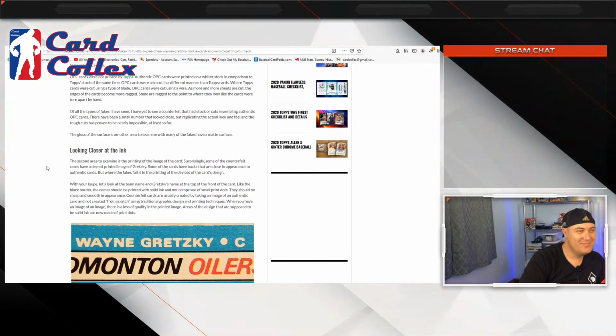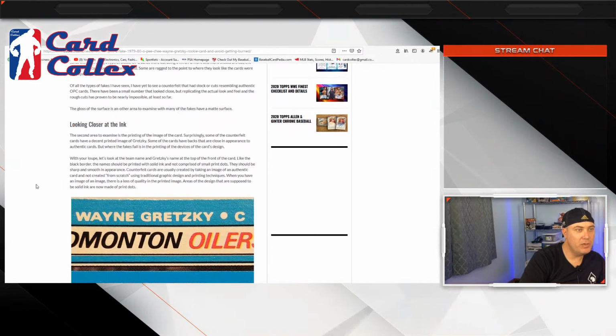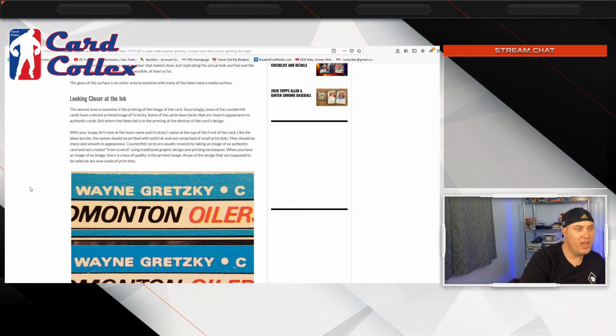Oh, that's awesome. The second area to examine is the printing of the image on the card. Surprisingly, some of the counterfeit cards have a decent printed image of Gretzky. Some of the cards have backs that are close in appearance to authentic cards. But where the fakes fall short is in the printing of the devices of the card's design.